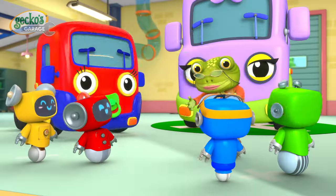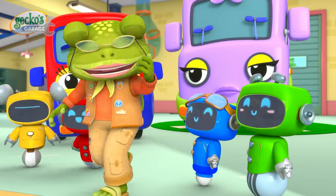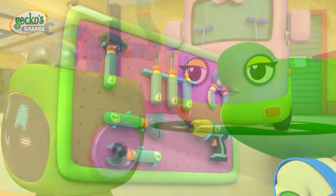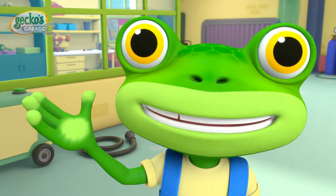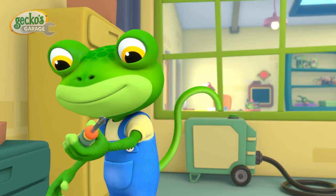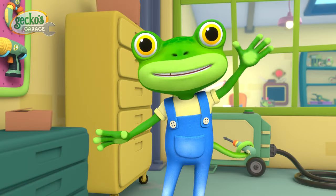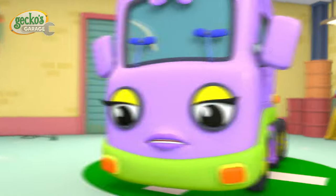Come on, gang. I have an idea for a fun way to help Mummy Truck feel better. Now, what tools do I need? Screwdriver. Gecko's garage, time to fix. Gecko's garage, let's fix this.